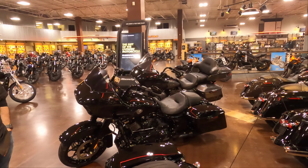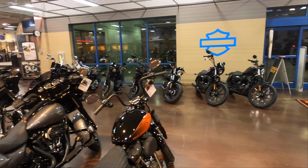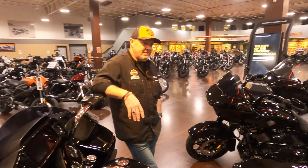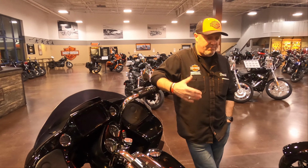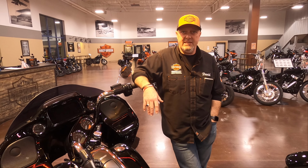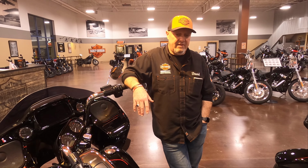Those are the 2021s we have in stock. There are more on the way. But for anybody that thinks that Harley has hit their peak, I think what they're telling us with these 21s is they're not even close to being done yet. So it's a brand I'm really, really proud to represent. I'm really proud to represent Emerald City. We treat people right here. And we love nothing more.